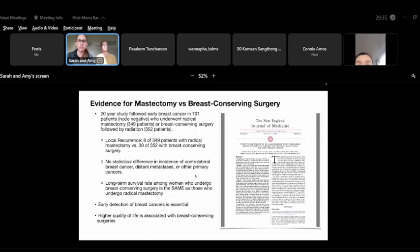30 who had a recurrence in the breast conserving surgery would have a second surgery later on, or maybe another round of chemotherapy. But oftentimes they did not elect to go through another mastectomy. And what this study found was that there's no statistical difference in the incidence of contralateral breast cancer, distant metastases, or other primary cancers in either the radical mastectomy or the breast conserving surgery.